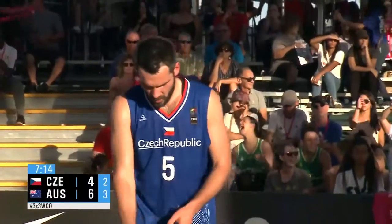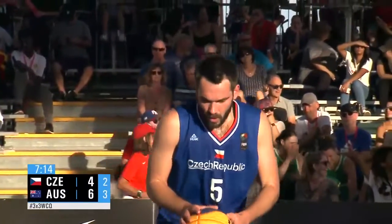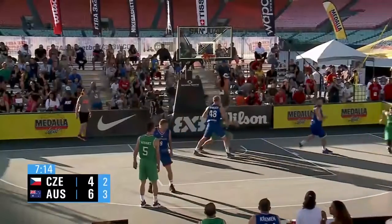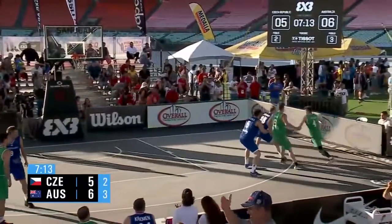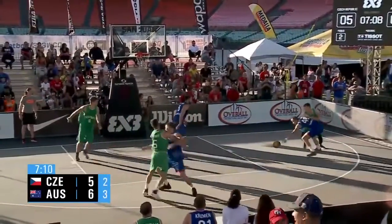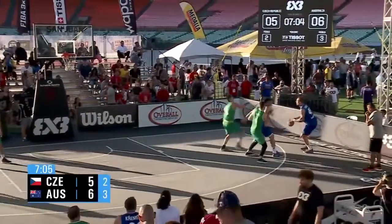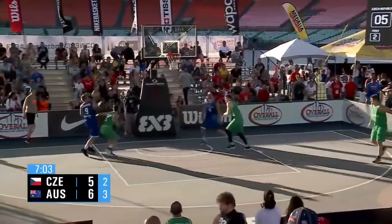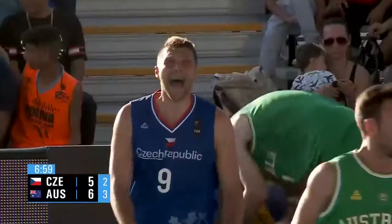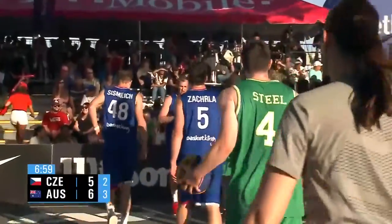Chance to make it a 2-point play. And Zakrila, 32-year-old, number one ranked player out of the Czech Republic, steps up and knocks it down. Oh, steal. Gets it stolen. Now he's going to try to steal it back. Glenn. Oh, had the ball laying right in his hands. And he gave it back.